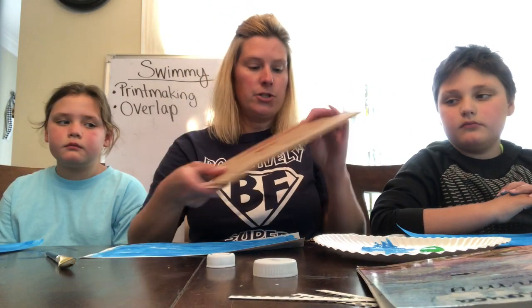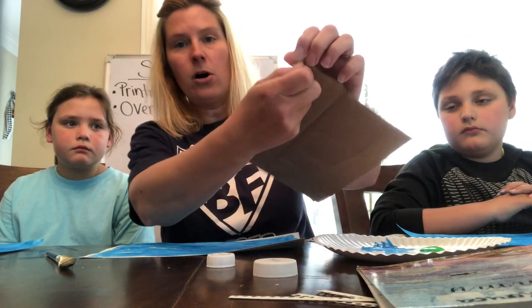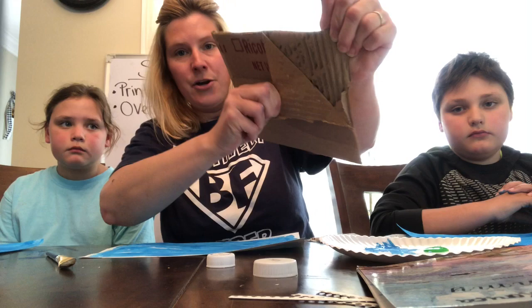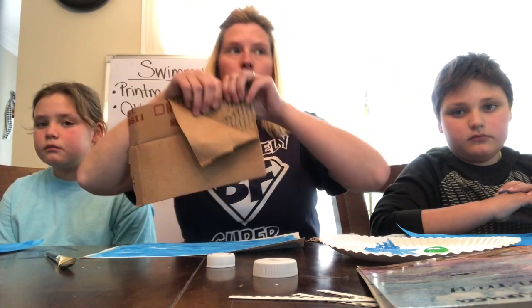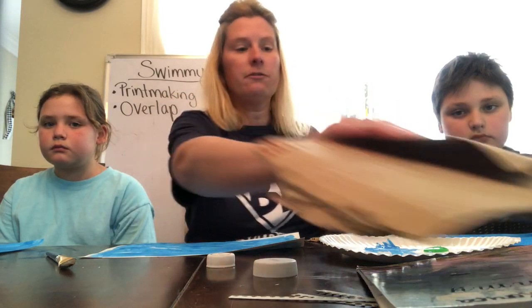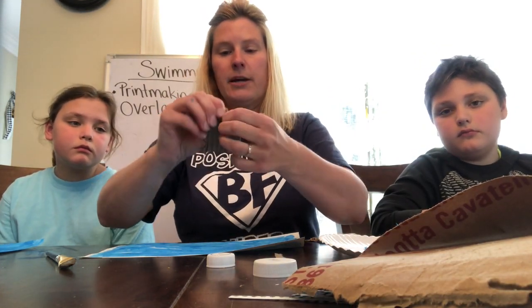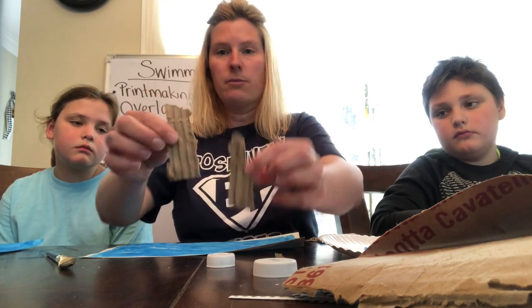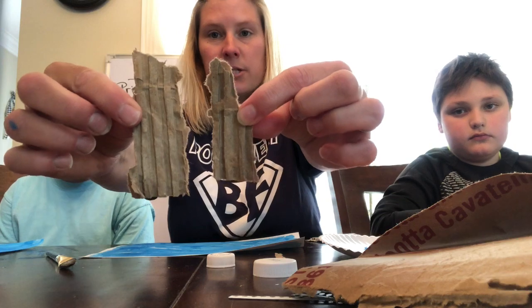And what we're going to do is, you are gonna try your very best to peel off a layer so you get to see those ridges. And then we'll rip that apart. If that's a little difficult for you to do, you can get an adult to help you pull those apart. You can make a whole bunch, you can make them really thin, you can make them really wide. And you can see the bumps there. We're gonna use that to print our seaweed.